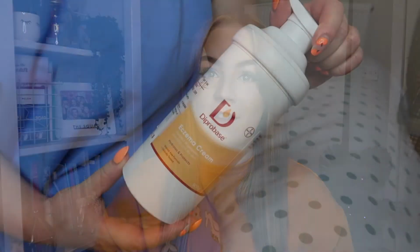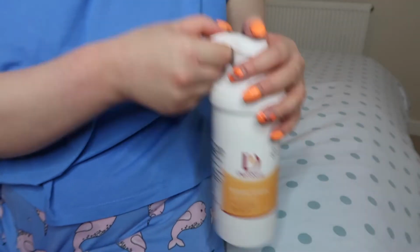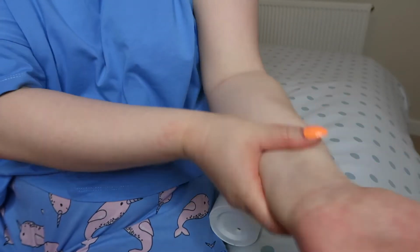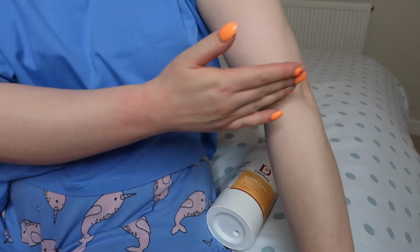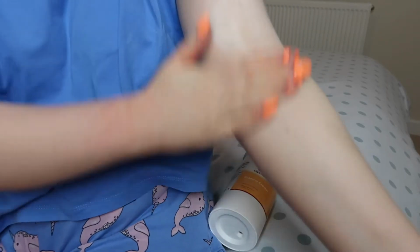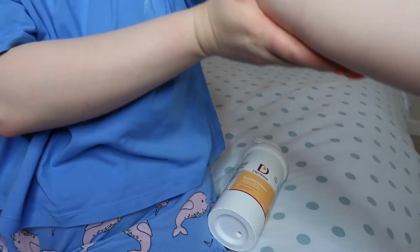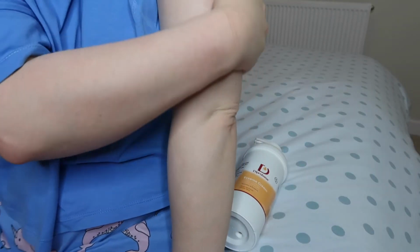So yeah, stick to what's good for you. Don't try and change it up just because somebody else is doing it. Everybody's body likes different things, so you need to listen to your own body and see what it likes and dislikes, because that'll help you get better in the long run. So you apply a very generous layer of Diprobase over your arms and legs, or your affected areas, and again leave it on for a good few minutes for it to soak in. I think Diprobase takes a lot longer to soak in than your steroid creams. Obviously you're putting a much larger volume of Diprobase on than you are your steroids, so it does take a little bit of time.